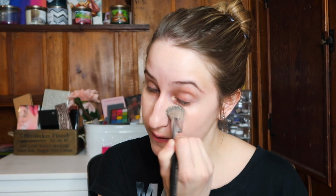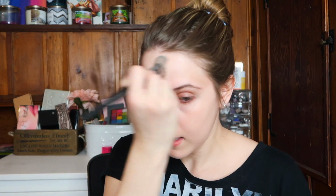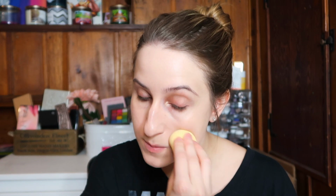So I'm just going to take a couple of pumps on the back of my hand, and then I like to first put this on using a brush, and then I will also go over it with a beauty blender. I really hope that if they are discontinuing it, they do come out with something really similar, because I do really love the finish this foundation gives to my skin. It is just so pretty. Now I'm going to take my beauty blender and go over it and make sure it looks all nice and smooth and seamless, and that there are really no brush strokes.